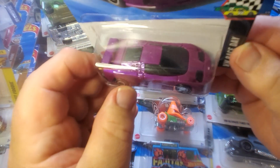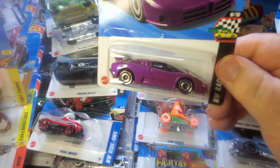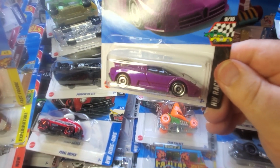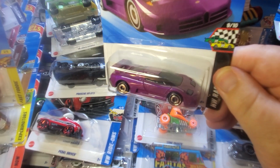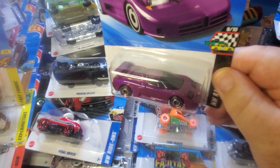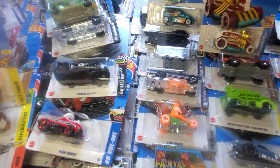Oh yeah, I'll take a Bugatti anytime. Nicely detailed and looks nice. You know why they did that? Because they made a super treasure hunt variation of this one too. More spectacular, I'm sure, but it would be sweet. I would definitely like that.